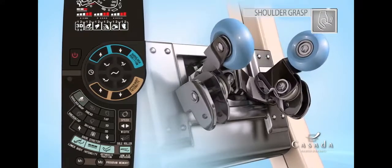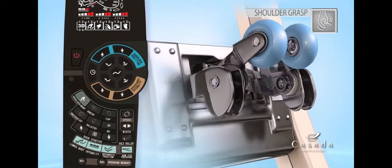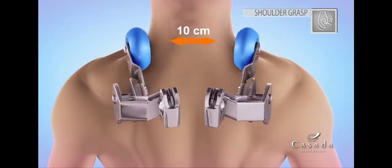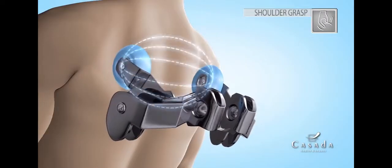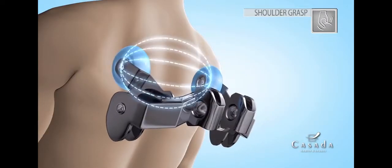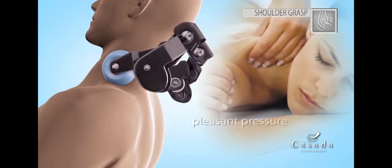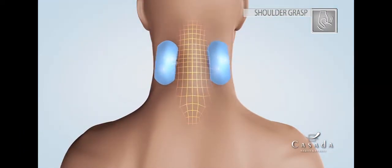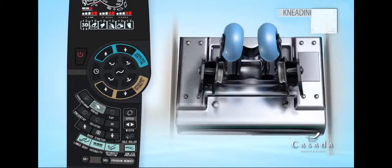The newly developed shoulder grasp function has been designed to provide a soothing massage to the sensitive area of the neck and shoulders. The Skyliner's built-in technology works to give you a precise massage with gentle pressure. The particular mobility of the massage heads offers you a massage that is close to perfection.